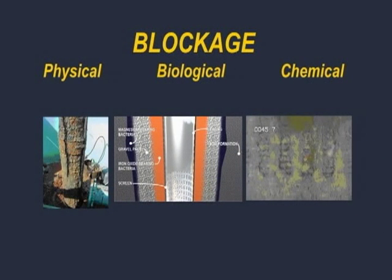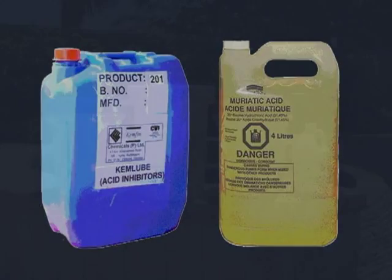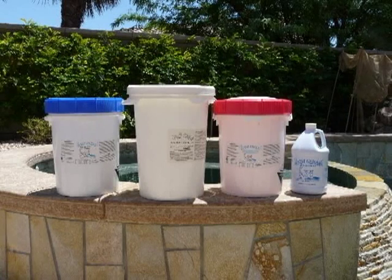By examining the materials and fines from the bottom of the well, we can determine if we are dealing with physical, biological, or chemical issues within the well. We do not use muriatic or hydrochloric acids. These acids destroy the well casings, columns, and pumps. Our products will not harm any equipment in the well.